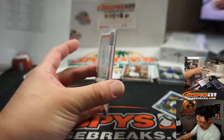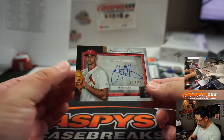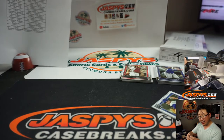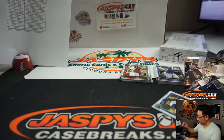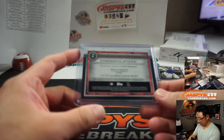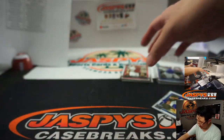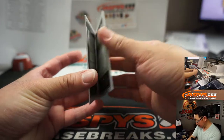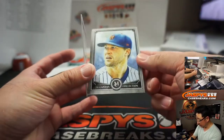Behind Nico Hoerner is Jack Flaherty. Captain Jack, 177 out of 299. Ed Ramos with the Cardinals. Nice Captain Jack. Johnny Bench reveals another base card. That's a sketch reproduction. Jacob deGrom.